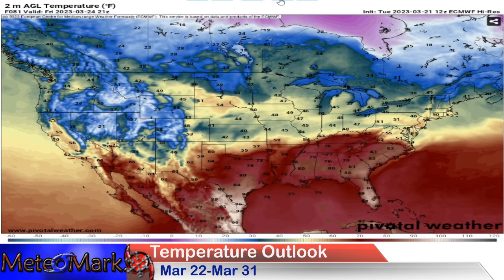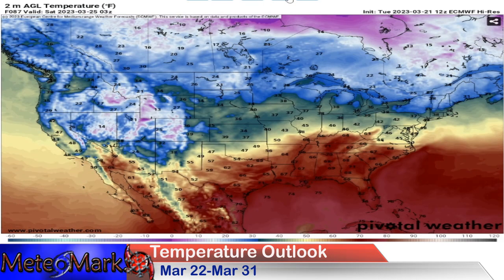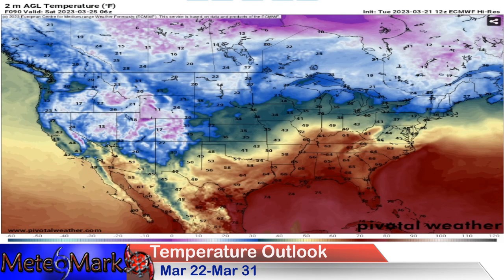Setting us up for Friday, a little bit cooler across the Ohio Valley, Northeast. But look at that. It's 50s, 40s, and 50s. That's still pretty warm. Cleveland, you're kind of stuck around 37, 38 in Rochester. So yeah, here it is. We'll start to see the temperature differences strengthen here.